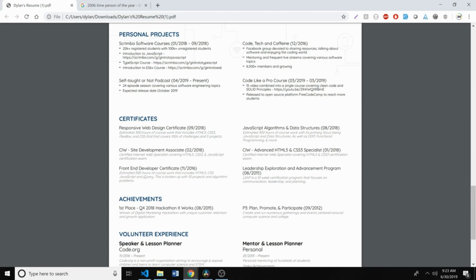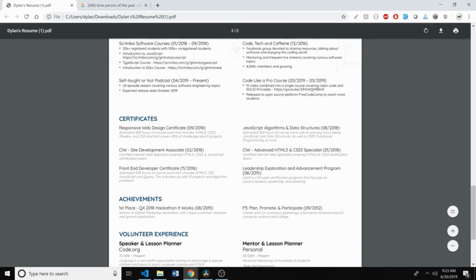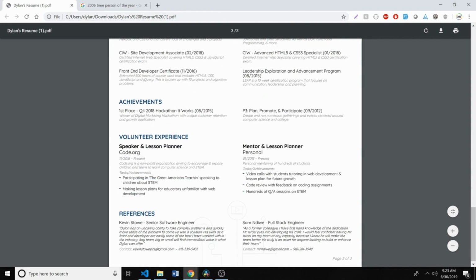So people say, how do you use these certificates from Free Code Camp to really impact your profile? Here's the very first one that I really got, which was in 2016. I give a brief description. Estimated 500 hours of coursework that includes these technologies, 10 projects, and algorithm problems. So you give a brief description explaining what it is, and they go, 500 hours, 300 hours, 300 hours. It's 1,100 hours of just what this guy's been working on. Clearly, he's hacking it out and doing some cool stuff.